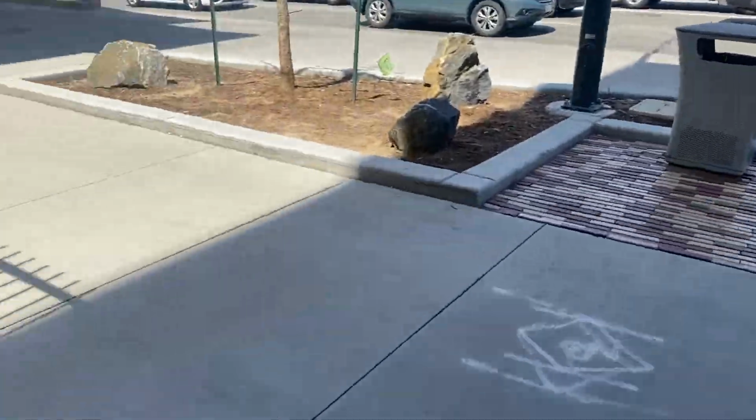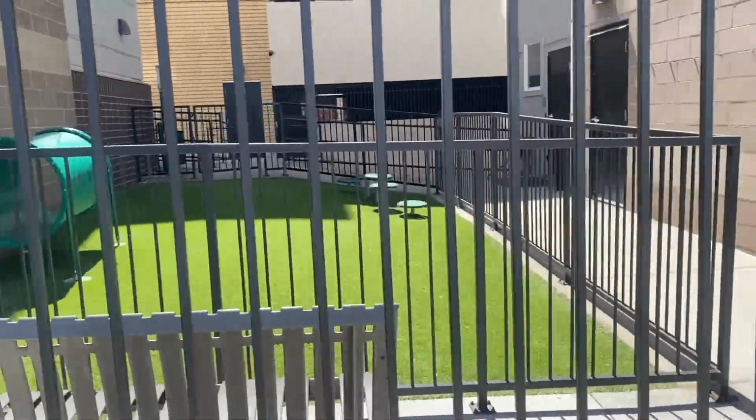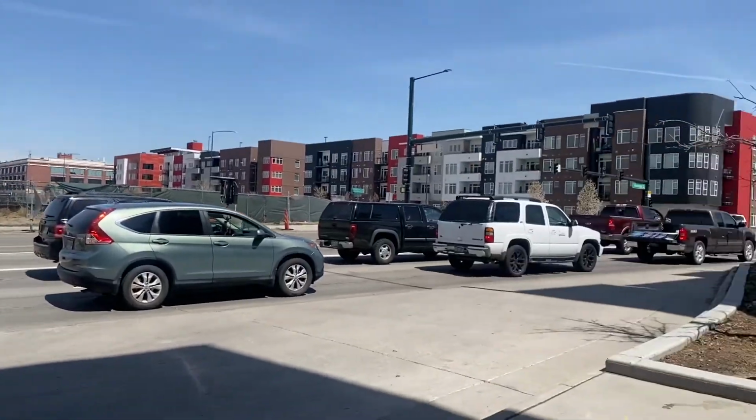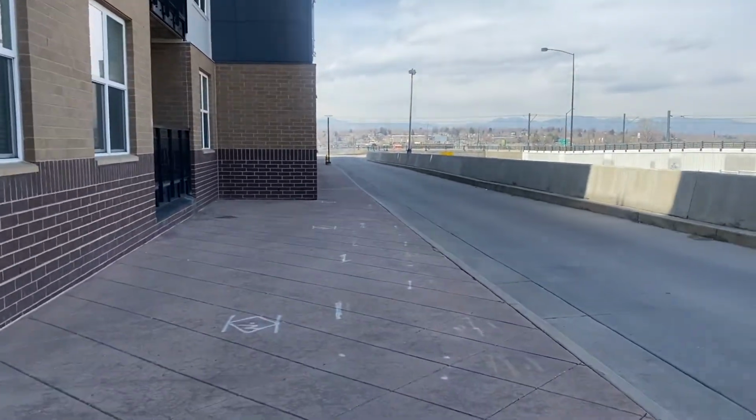We're just gonna go out here. That's super nice. Oh, okay. Yeah, passing the dog park. And then literally, you're right on Broadway. We won't be doing maps in this video, but.